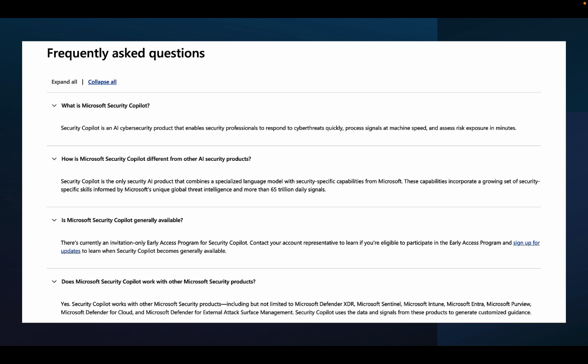Here's the key one. People want to know when they can get their hands on this. Is Microsoft Security Copilot generally available? No, not right now. There's currently an invitation-only early access program for Security Copilot, so you're encouraged here to contact your account representative to learn if you're eligible to participate and sign up for updates to learn when Security Copilot becomes generally available.